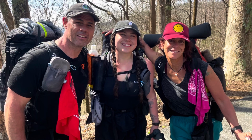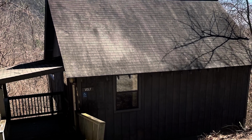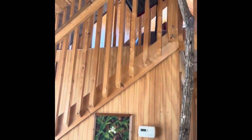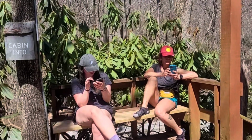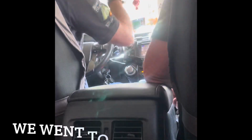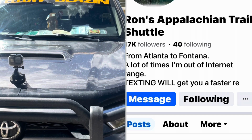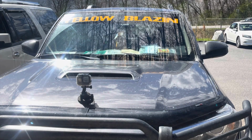Mountain Crossings does have bunks that are available first come, first serve, but we opted to stay just a bit down the road at Blood Mountain Cabins. They were beautiful. It was $99 and you drop your laundry off at the office and they do it for you and it's ready for you in the morning. We then called Ron's Appalachian shuttle service and we got a ride down the hill. Highly recommend Ron. He's wonderful. Ron will pick you up at the airport in Atlanta and drive you all around Georgia to as far as Fontana.